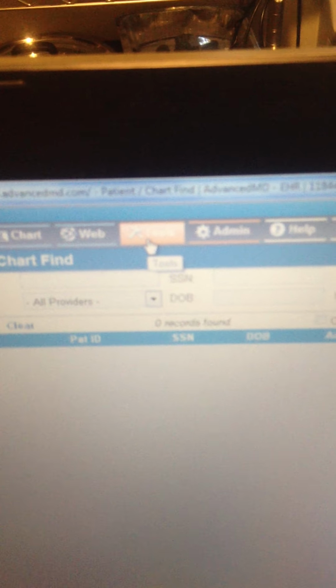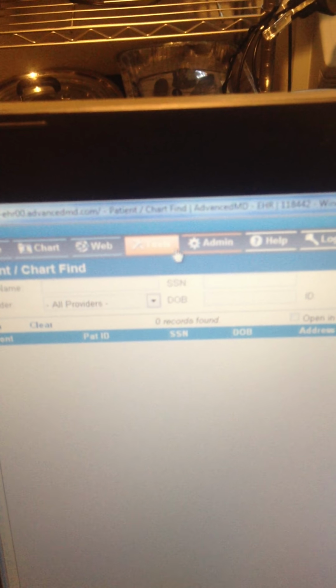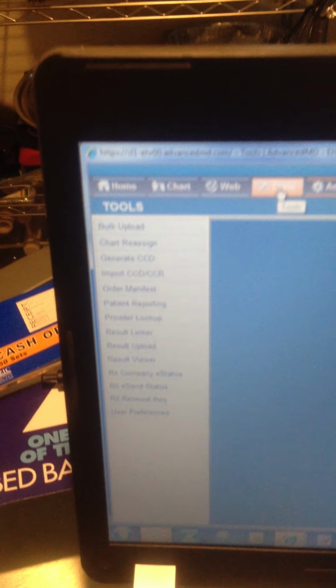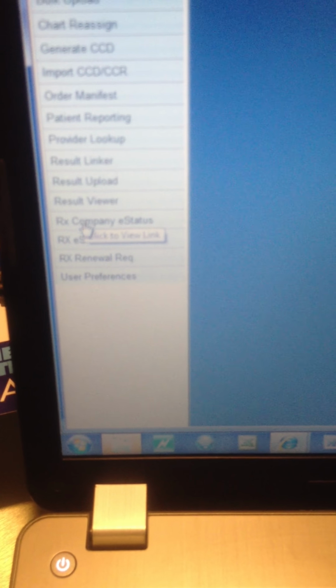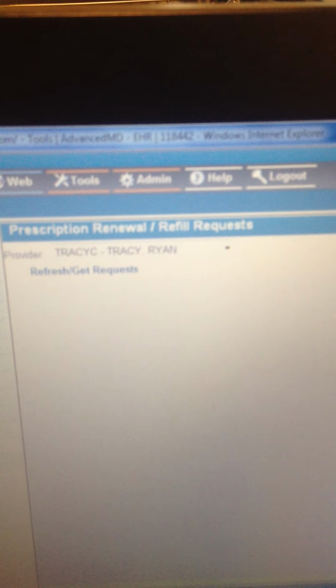So what we're going to do is first find where you get the RX renewal request. And remember, you first go to Tools. So up here, Tools. Boy, hard to see, but there it is. It's in Tools, right between Administration and Web. So click on Tools, and then you get this big blue screen. On the left-hand column, under Tools, there's a whole bunch of stuff. Second to the bottom, actually, is RX renewal request. Click on that, and then you get this white box that says prescription renewal refill request, and then it says provider, it has my name, and it says refresh, get requests.